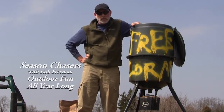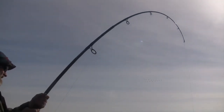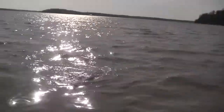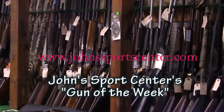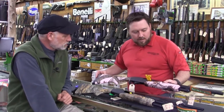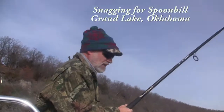Today on Season Chasers, we're going to be celebrating a couple of April items of spring. First of all, we're going to be doing a little spoonbill fishing. Most of these scenes we're going to have today are from trips in Oklahoma, what we call Oklahoma pole benders. Oh, look here. Here he is. Got him right in the nose. Look at this guy. We're also going to have our second Gun of the Week feature from John Sports Center. Adam is going to show us some starter shotguns for little guys and the little girls. And then we're going to top it off with a crossbow hunt right out here. It's all coming up today on Season Chasers. Thanks for coming along.